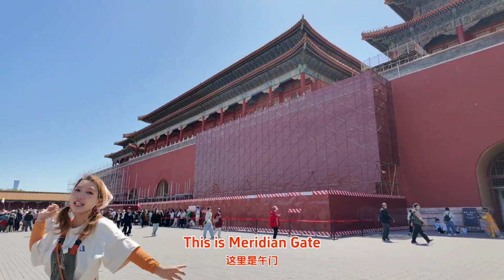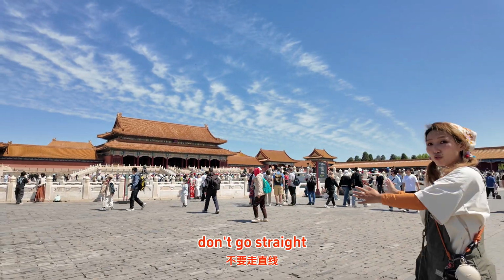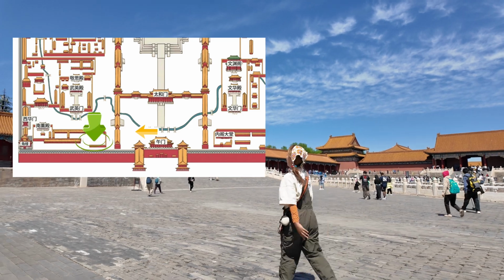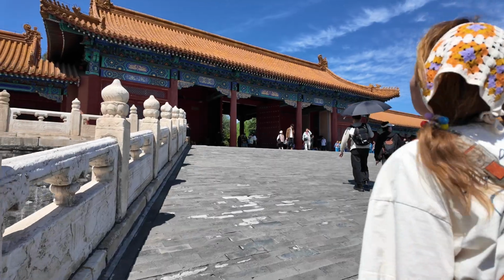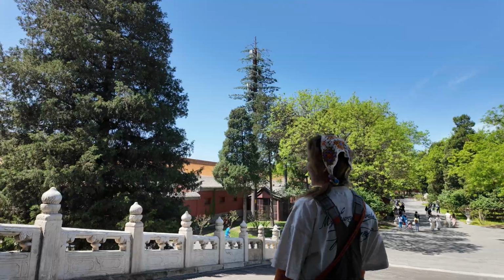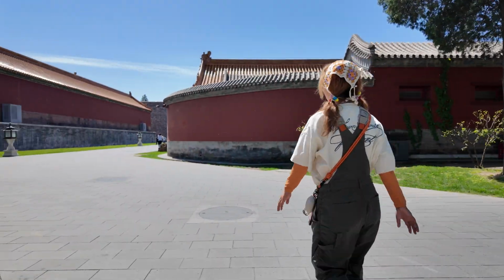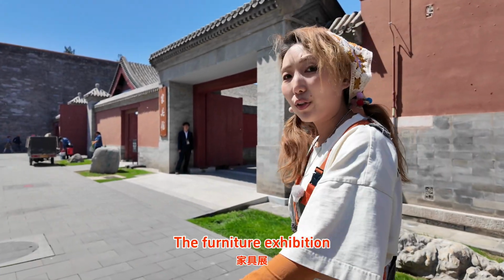This is Meridian Gate, and you see the Gate of Spring Harmony. Don't go straight, don't cross the river, and just turn left. Let's go this way. And pass this gate. And turn left again. This way. And this is our destination, the furniture exhibition.